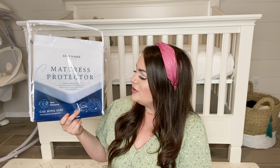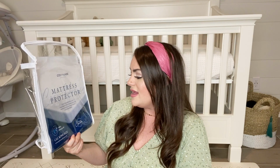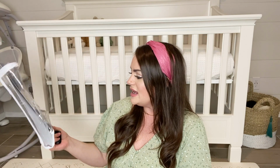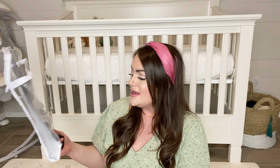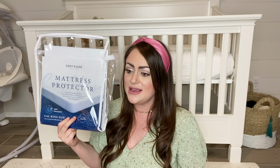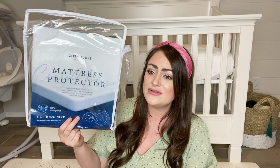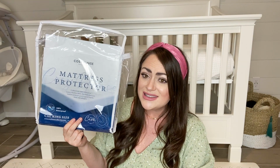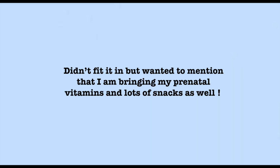So this is a waterproof California King cover. It's terry cloth, which is really cool. It is hypoallergenic. You can wash it, it's fitted, it's noise free. But I just figure with my water possibly breaking, I will be breastfeeding, the baby might have a bathroom explosion. You want to have something protecting your mattress. I know that's really random, but it seems really smart. It was very affordable on Amazon, so I will link it if you're interested in this. Seems like a really good idea to me.